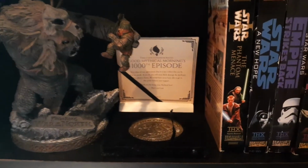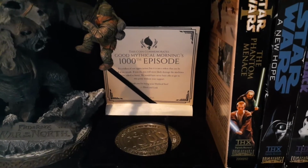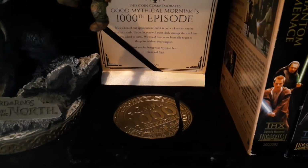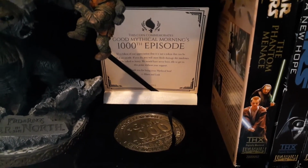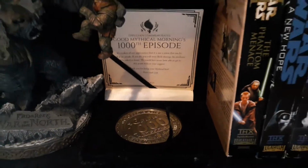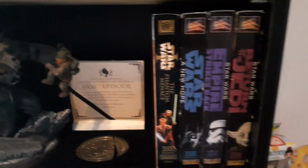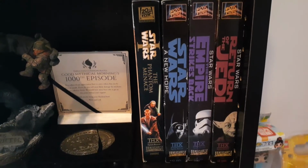And then, actually, I have a Good Mythical Morning 1,000th episode coin. Those of you that are familiar with Good Mythical Morning may know what this is. I think it was from a few years ago, but I pre-ordered it when they were coming up on the 1,000th episode. I have my collection thus far of VHS tapes for Star Wars.